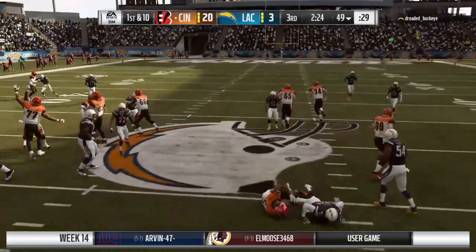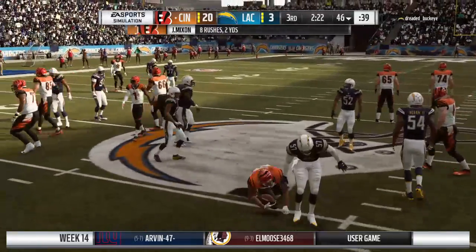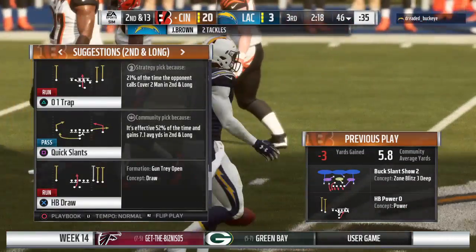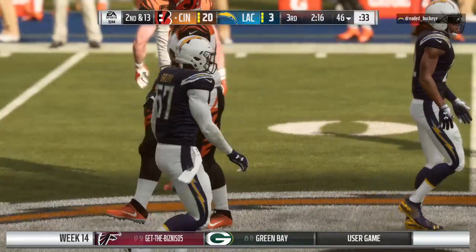Here's a give to Mixon. And this one goes nowhere. Losing yardage on the play back at the 46. The loss of a full 3 yards, and now it's 2nd down.